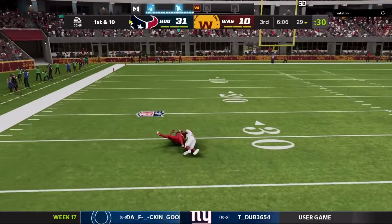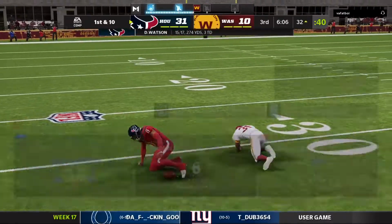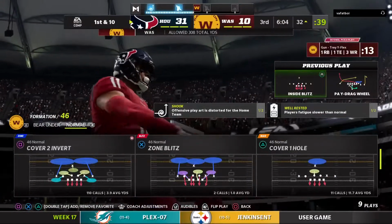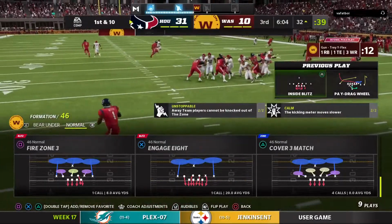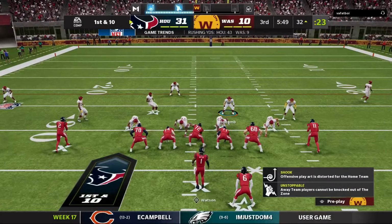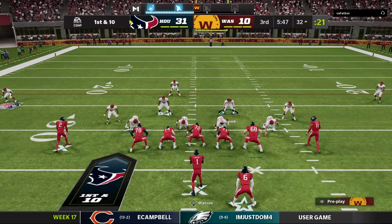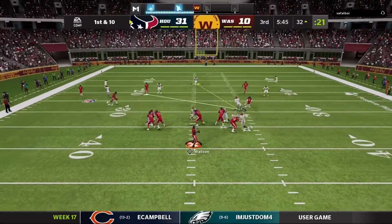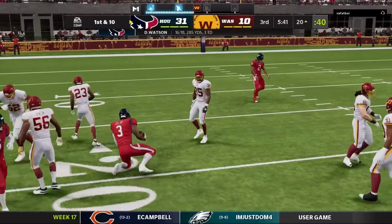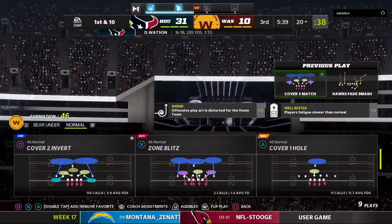That happened, and that's caught inside the 35. And he takes this one down almost all the way to the 30. A big connection on that one, 39 yards. So the big play changes the complexion of things. Here's first and 10 just outside the 30. Now Watson. On the slant, here's Collins. And they'll get this one to about the 20-yard line.